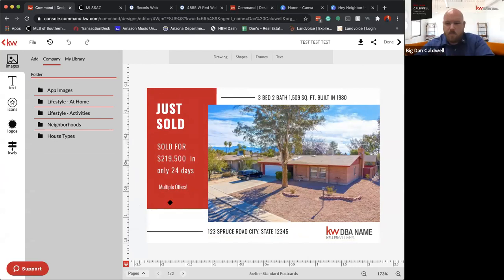Exactly. Target my farming. For you, the one best thing with door knocking and having a flyer is make it simple. Just text: days on market, average price, how many sold in the last 30 days, how many houses are for sale, and your bio.